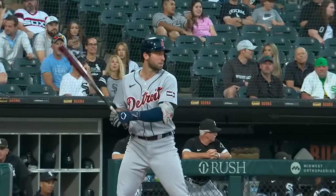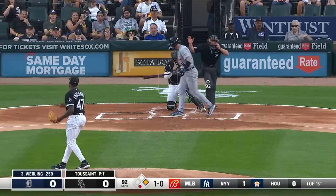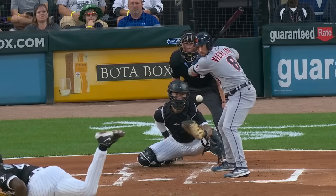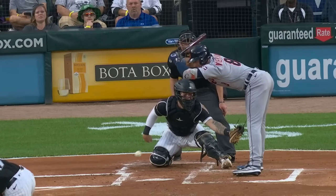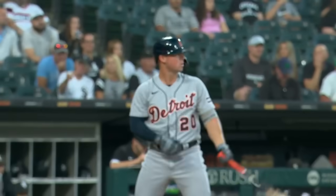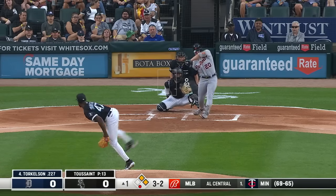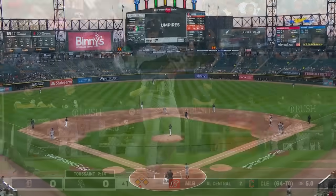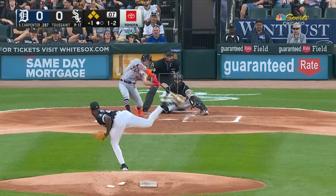That'll bring up Matt Vierling. And it hit him. These are some of the strike throwing problems we talked about. He hits Matt Vierling with that two-seam fastball. So this is what we're looking for. Traffic on the base paths. Here's Torkelson. Inside, didn't swing. Walked him, and the bases are loaded for Kerry Carpenter.